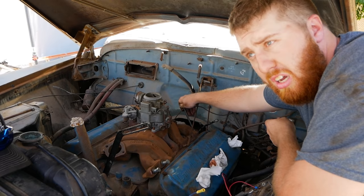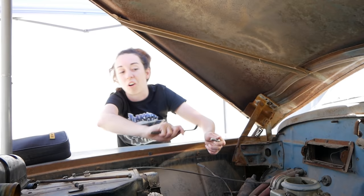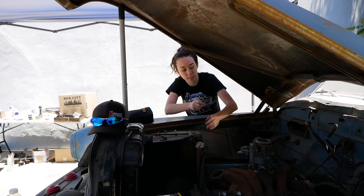Heck it up, Mook. I am on my very tippy toes. Your tippy toes. I'm not a short lady, but this car is up high. It is really high right now. Well, it's in California, so. Oh, don't you even dare.